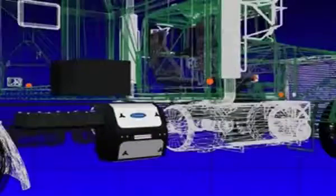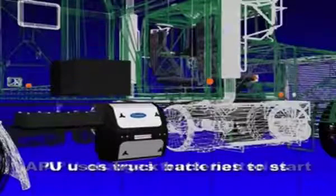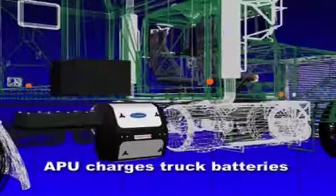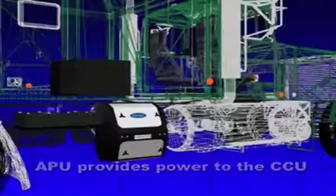The APU is connected to the truck's batteries. It uses the batteries to start its engine. And the APU engine's alternator in turn charges the batteries. The APU provides power to the Climate Control Unit.